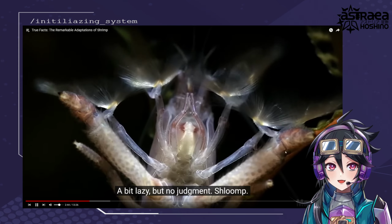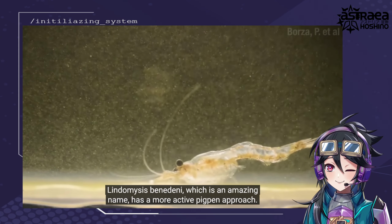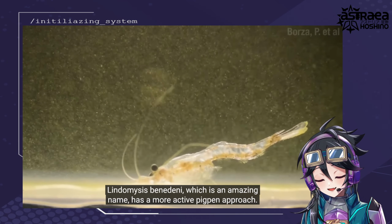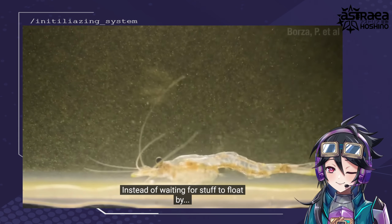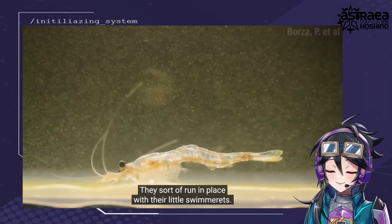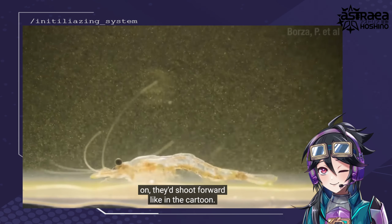The bit lazy, but no judgment. Schloomp, except for the part where I said they were lazy. Limnomyces benedeni, which is an amazing name, has a more active pigpen approach. Instead of waiting for stuff to float by, they sort of run in place with their little swimmerets. Sort of looks like if they didn't hold on, they'd shoot forward like in a cartoon.